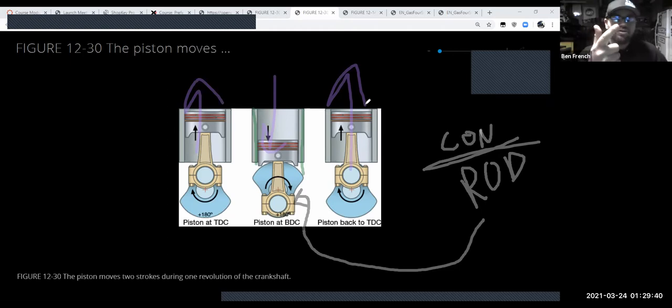So now we got our engine block, right? Our cylinder bores, the deck surface or top of the block. We have our piston rings, which form that sliding seal between the piston and the cylinder. Our connecting rod, linking the piston to the crankshaft, and the crankshaft is drawn here in blue, and that's going to be spinning around in relationship with everything.